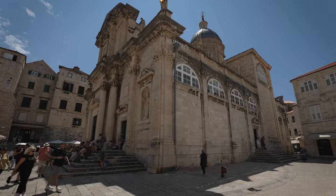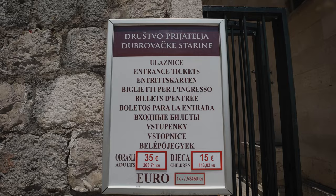So after much deliberation and me not wanting to do it, we read online that if there's one thing that you do here in Dubrovnik, it is to walk along the wall. Now it is 35 euro per person, which is extremely painful because we travel on a very tight budget. So it looks like we're gonna be eating rice and pasta. Whoa, that bird almost just hit me in the face. So we're gonna do it to see if all the hype on the internet is actually worth it.